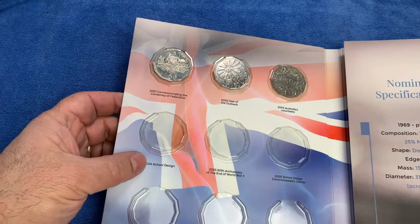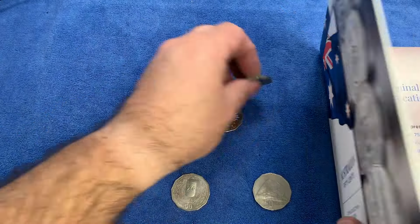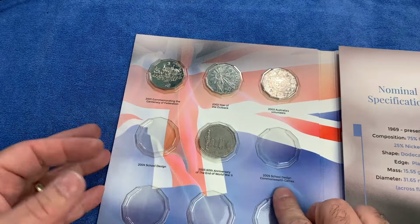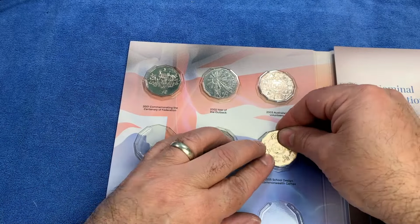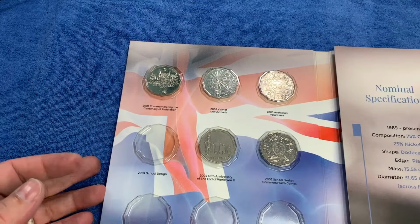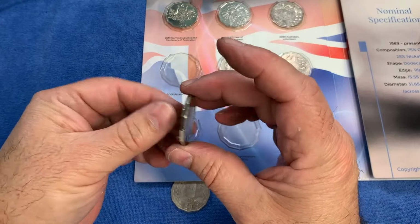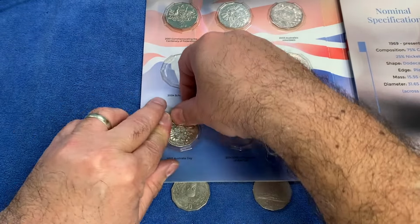We've got the 2004 School Design. We didn't get one of those. The 60th anniversary of the end of World War II. We did get one of those. The Remembrance Coin. So I'll put that one in there. School Design Commonwealth Games. Yes, we got one of those. This is the one that we got, and we'll hopefully upgrade that one. We've got 2010 Australia Day, and that one's in quite good condition, actually. Nice. We won't need to upgrade that one.